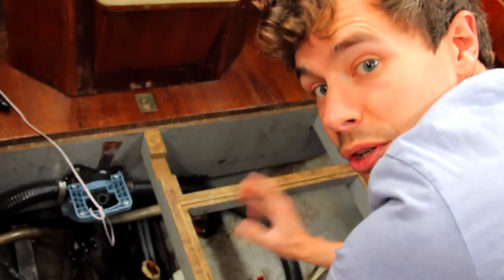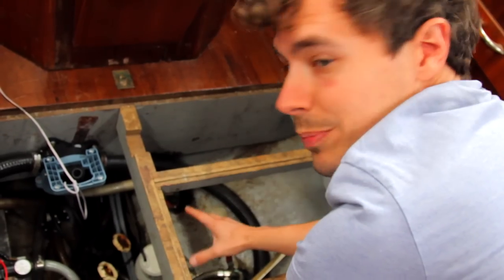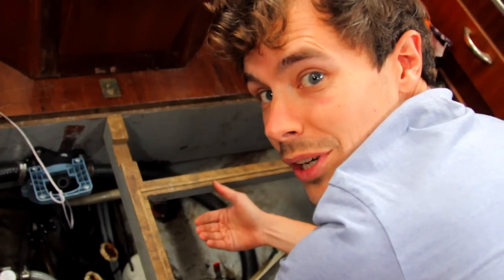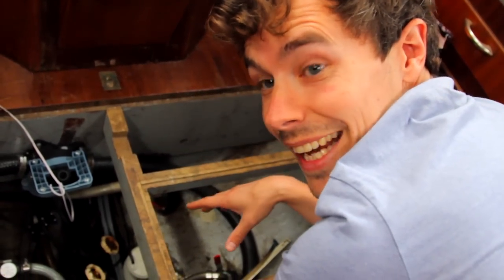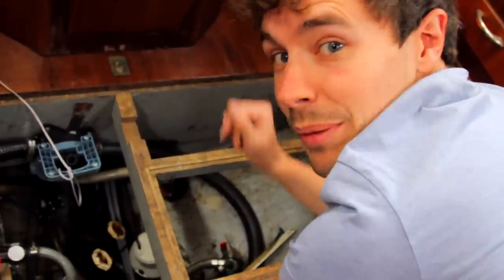With the automatic bilge pump, even though it's not right down in the sump of the boat, it is in a good position so that if the water level does rise to where it was at the start of the day, we know we can just flick a switch and get rid of the majority of it there and then pump the rest out by hand.